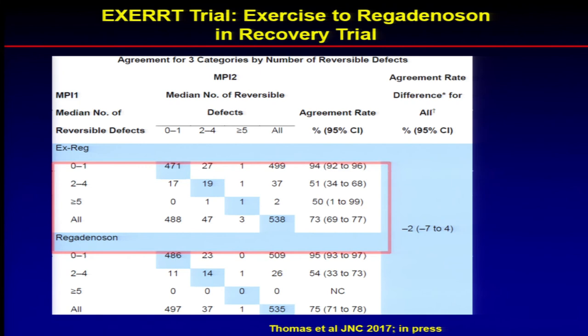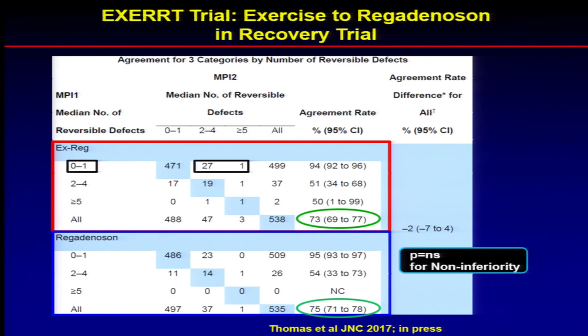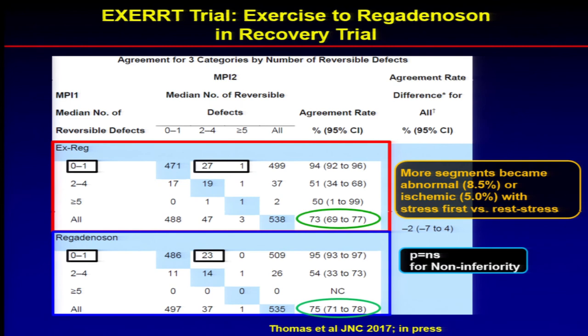The other interesting factor from this study is looking at the comparability again in terms of results between exercise regadenoson and the second study versus regadenoson an hour later, in the resting study versus the second resting study. And so you see 73, 74% comparability. But if you look at the number of patients on the second study who developed either an abnormal test result or ischemia, you can see that many patients on the first study who had no evidence of ischemia developed ischemia on the second stress study a week later. And this was irrespective of the randomization. In fact, 8.5% of patients became abnormal on the second study, and 5% developed ischemia.